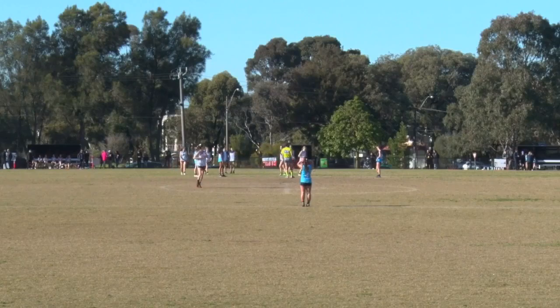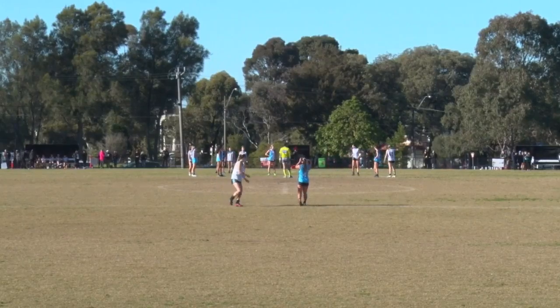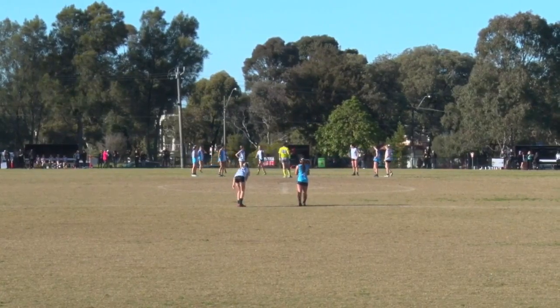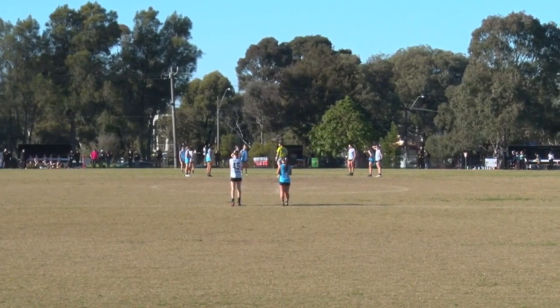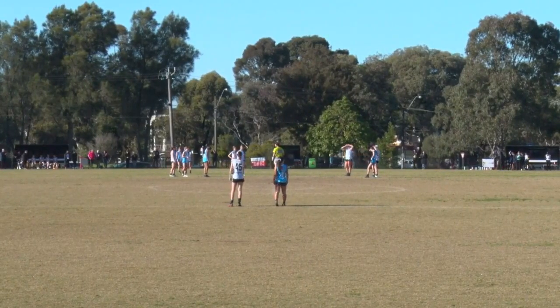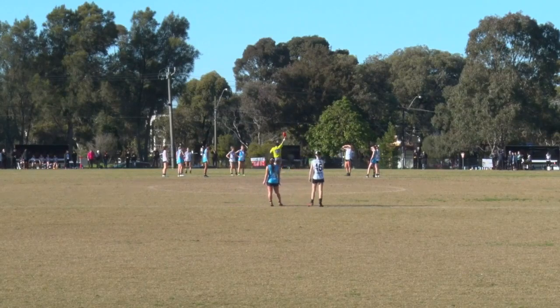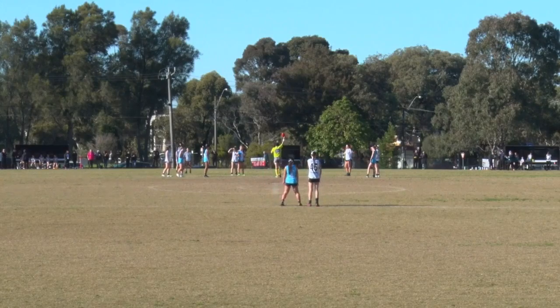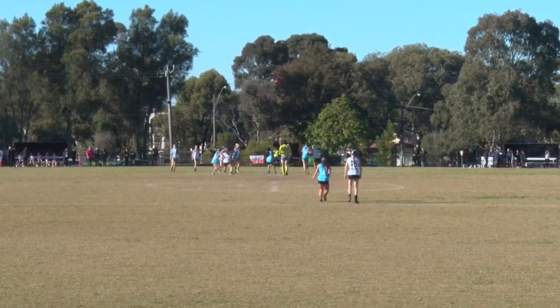Welcome back, everybody, here to Ford Park. The second quarter about to get underway here between the YJFL and the South Metro Juniors under 15 girls, and it's still the South Metro Junior side leading proceedings by 7 points, and the second bit of 20 minutes about to get underway here. Umpire holds the ball aloft for the second quarter to get underway, and we are off.